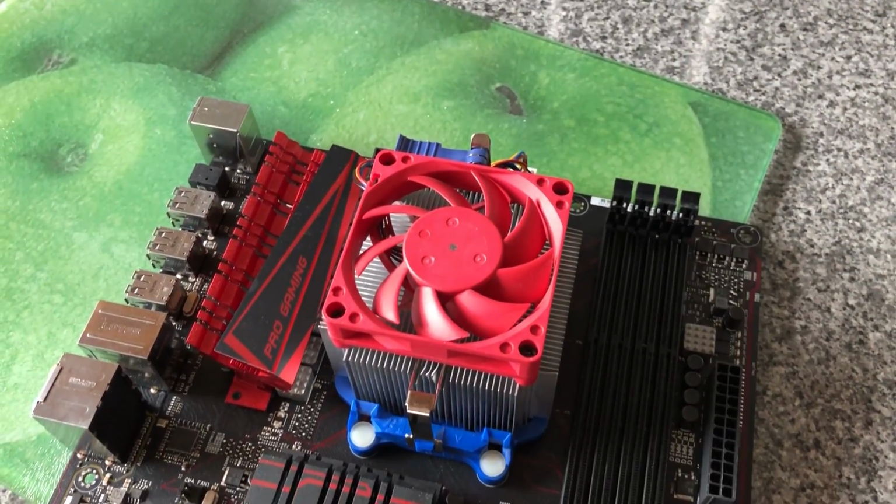Now years ago, if you wanted the best AMD processor inside your system, then you probably would have opted for something like an FX 8350, 8370, or if you liked a massive electric bill and tons of heat, then maybe even the FX 9590. This of course was AMD's top of the range 8-core chip, although I feel like the most popular option was probably the FX 8350, a chip that I've got here today.